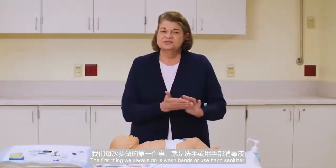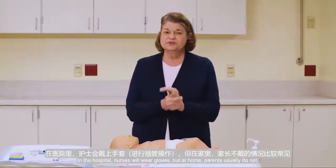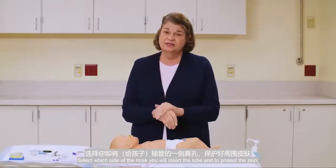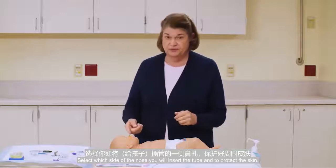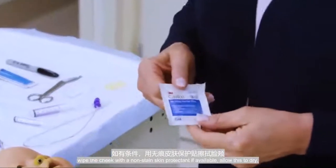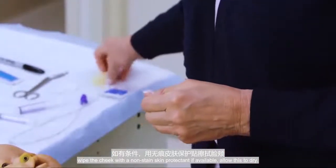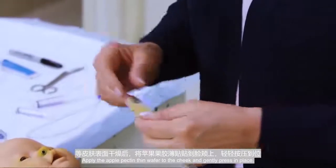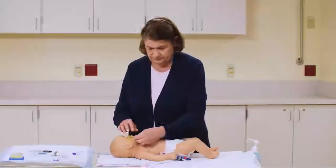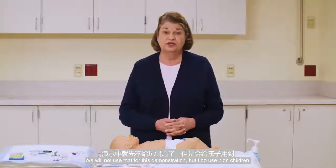The first thing we always do is wash hands or use hand sanitizer. In the hospital, nurses will wear gloves, but at home, parents usually do not. Select which side of the nose you will insert the tube, and to protect the skin, wipe the cheek with a non-sting skin protectant if available. Allow this to dry. Apply the apple pectin wafer to the cheek and gently press in place. We will not use that for this demonstration, but I do use it on children.